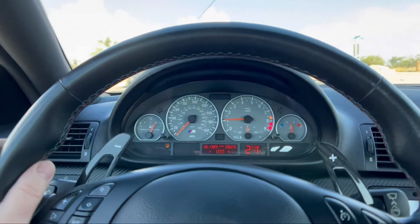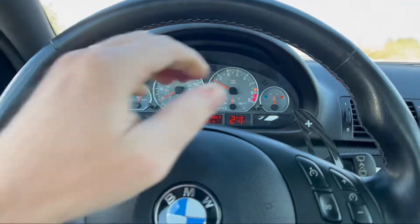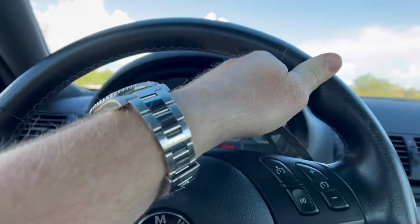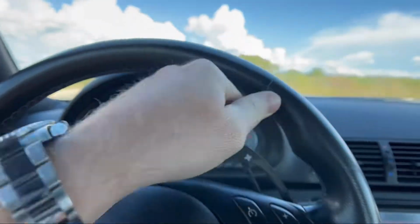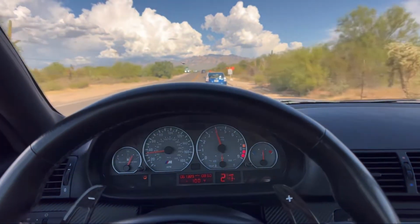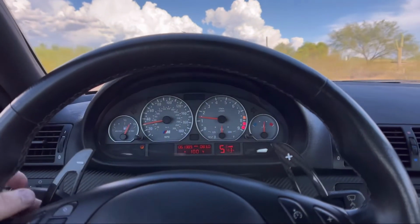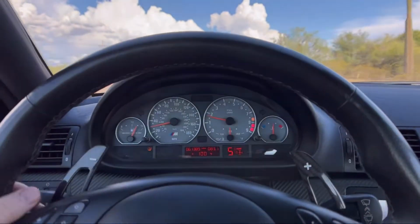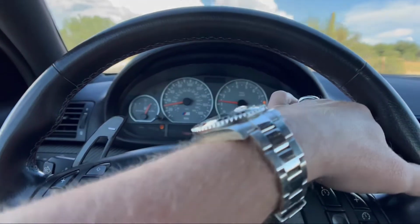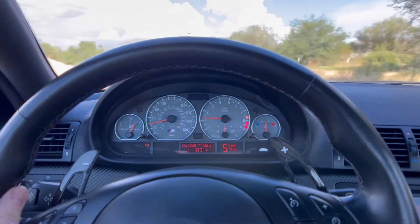Let's see if we can get a little pull here with left hand, working the paddles. I will say, whatever I did to the paddles and the paddles themselves, it definitely has a nice little click sound, which it definitely did before, but you can hear, so it's got kind of like a haptic feel of some sorts, so it's not that bad.